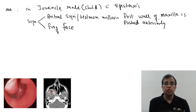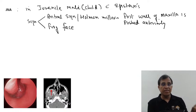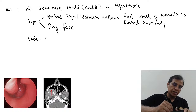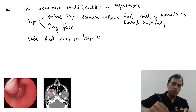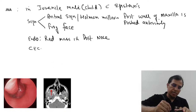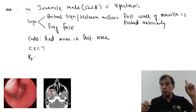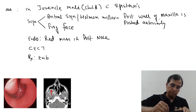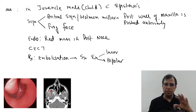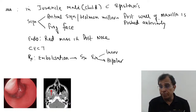This CT scan is diagnostic of this particular disease, and the first image is the endoscopic finding of a red mass in the nose. On endoscopy, there is a red mass in the posterior part of the nose. Again, a CECT has to be done, a contrast enhanced CT scan, and treatment is the same as glomus tumor, where you do embolization followed by surgical excision, either with laser or bipolar cautery, which is not important. Management is not important.